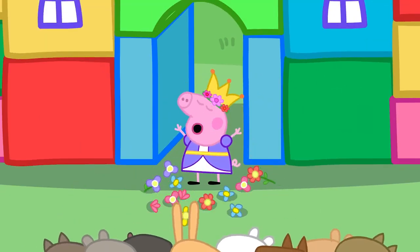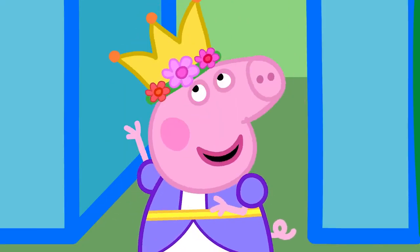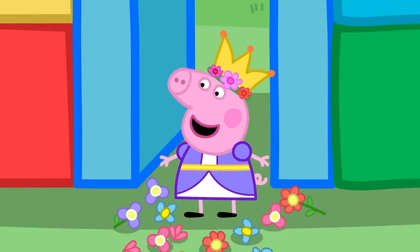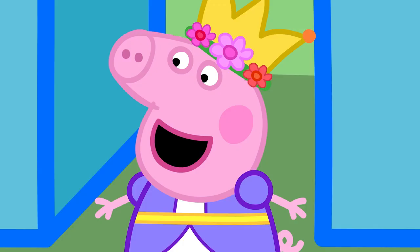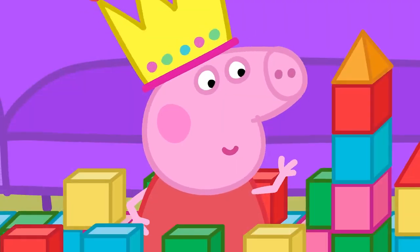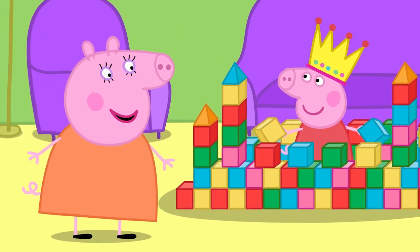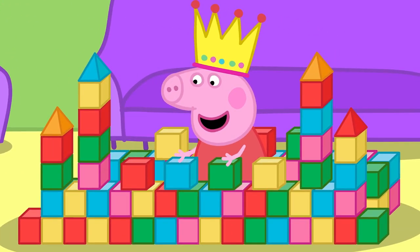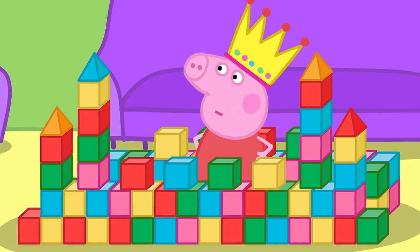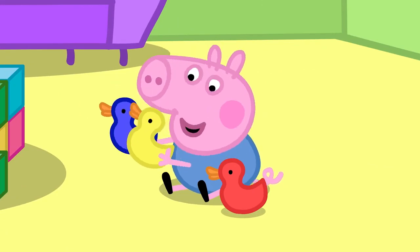Hello, everybody. It's very splendid being a queen. Today, Peppa is pretending she is a queen with her very own tower. Peppa has made her tower out of toy blocks. Yay! Oh, hello, Your Majesty. What a beautiful tower. Oh, and I like your ducks too, George. Quack! Quack!